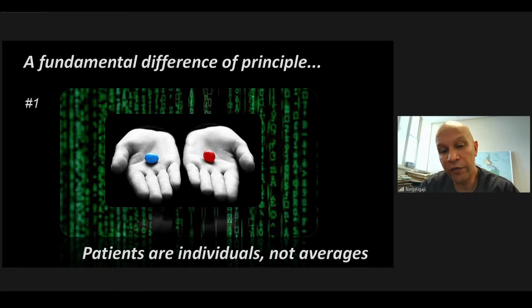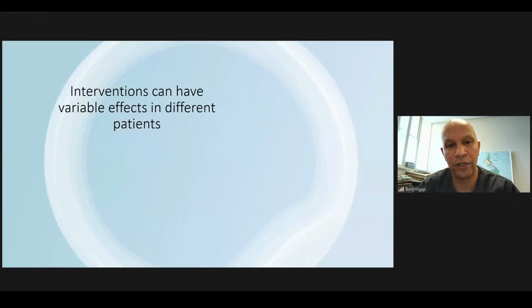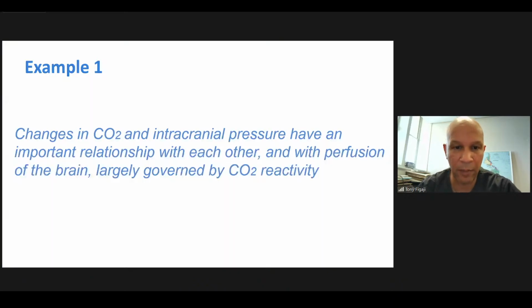And very often the outcome of the study will tell you that on average, this is what happens when you take a blue pill. This is what happens when you take a red pill. The problem is the patients that we treat are not averages, they're individuals. And so we've learned that interventions can have variable effects on intracranial pressure in different patients. So I want to give you a couple of examples.